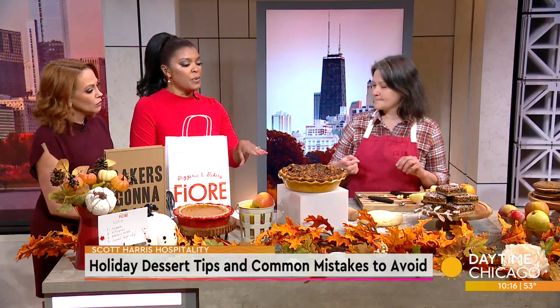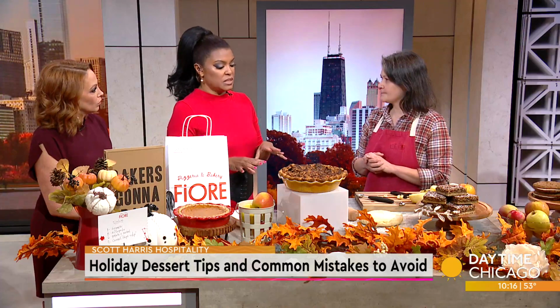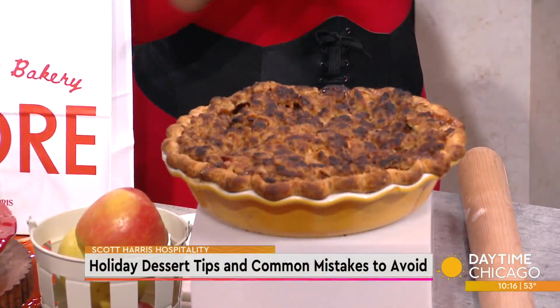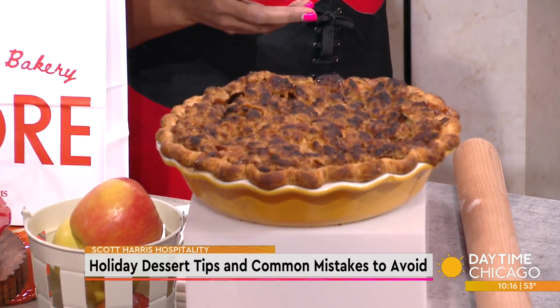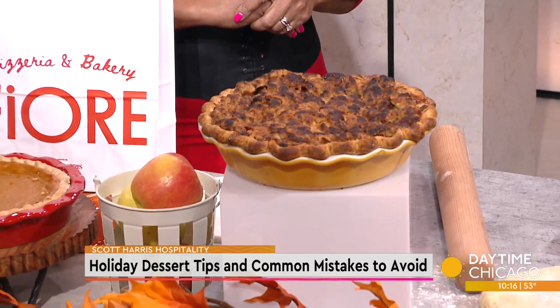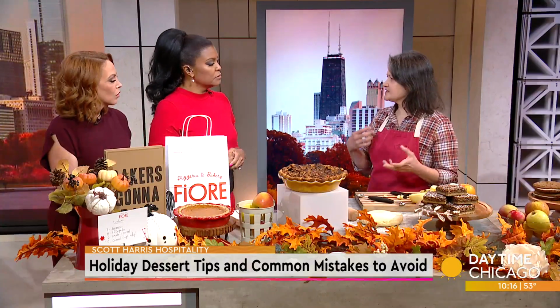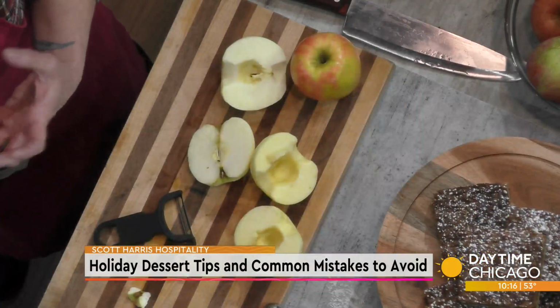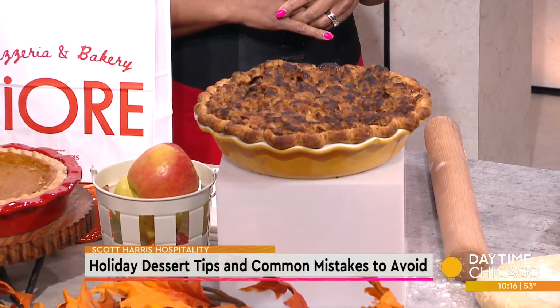With the apple, I had a friend who basically takes her apples, dumps them into the pie pan, puts all of her ingredients on top, and then bakes it. But I would have thought you should mix them up and marinate them. How do you suggest? Yeah, you should mix up your apples with your sugar and spices and usually a little cornstarch or a thickening agent, so it's evenly combined, then put it in the pie shell.